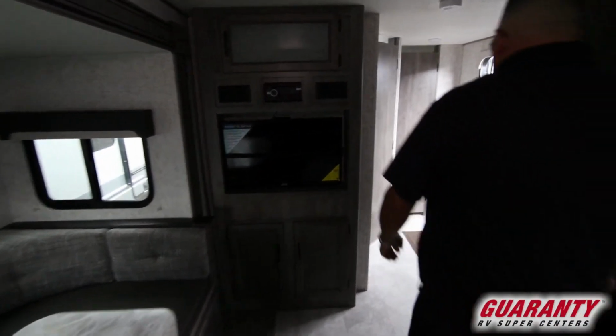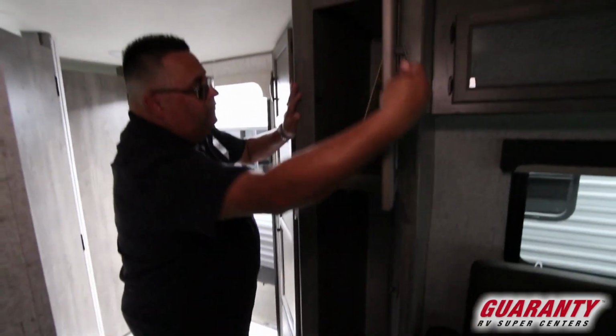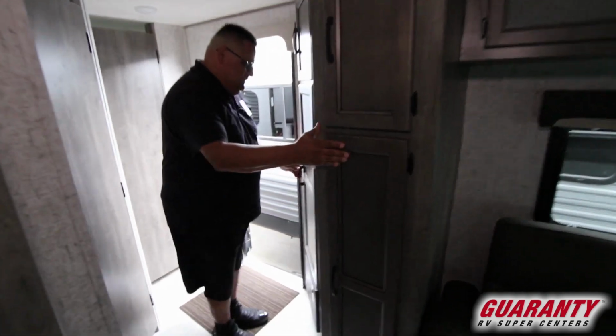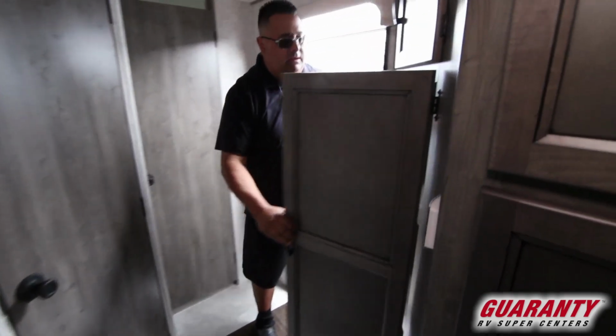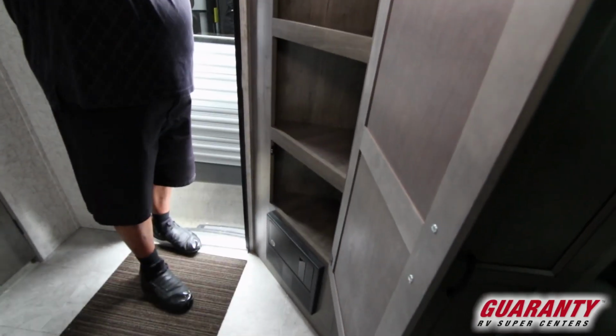Then let's go in here and check out all this extra storage. It's got a lot of storage. Great storage. Adjustable shelf. More storage over here, which, let me open that up all the way so we can get a good look at it. Lots of great storage.